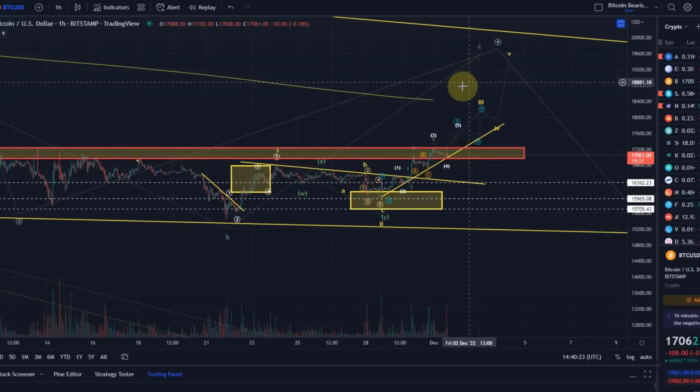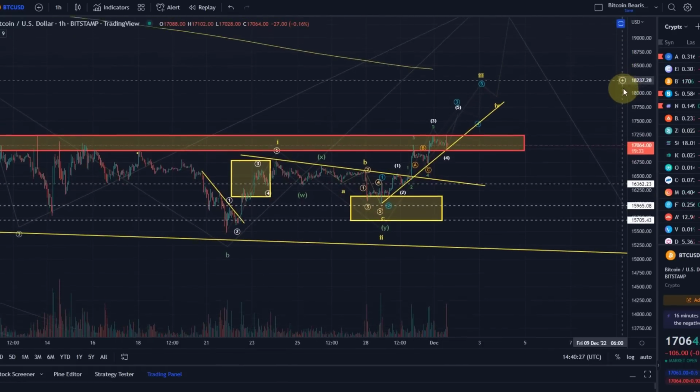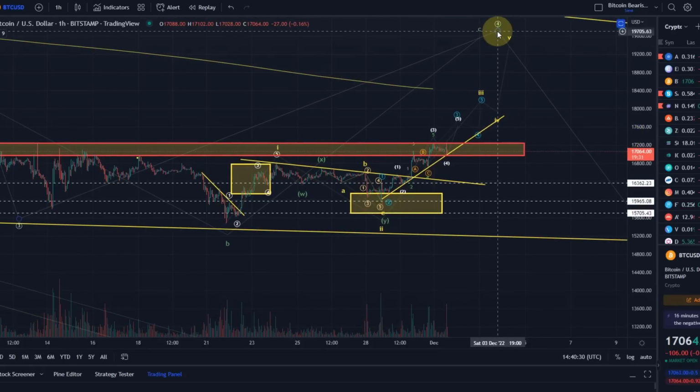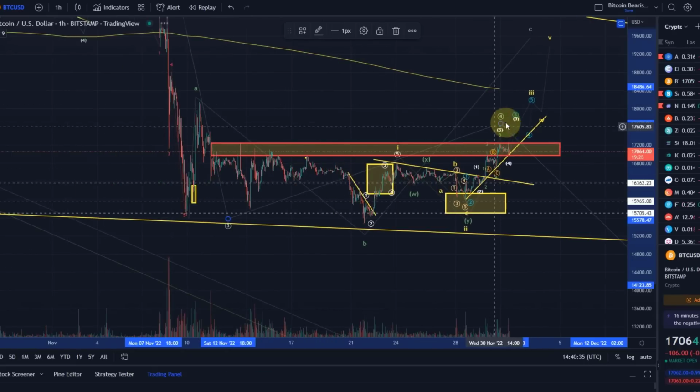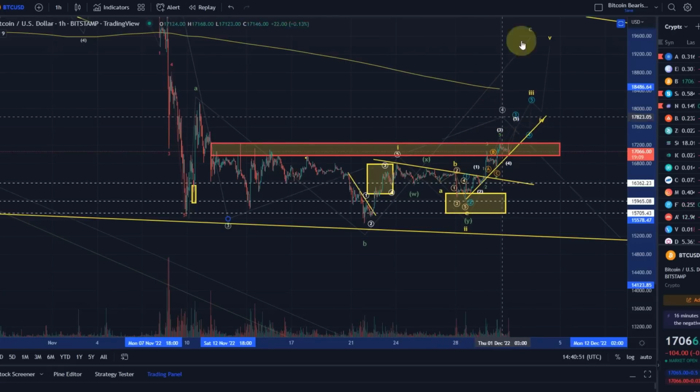Okay, let me explain to you that the absolute minimum expectation for this wave 4 has now been completed. So even if we break down now, I will continue to count this as an ABC because the minimum expectation has been completed. It does not need to go any higher to fulfill this fourth wave. It's done what it needs to do.